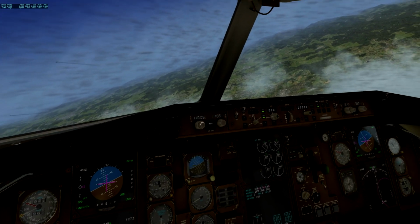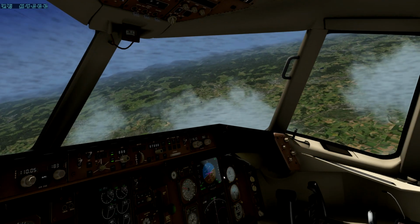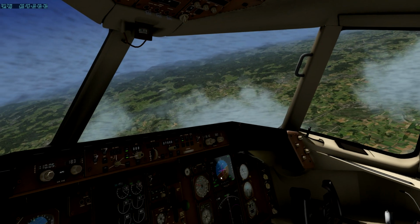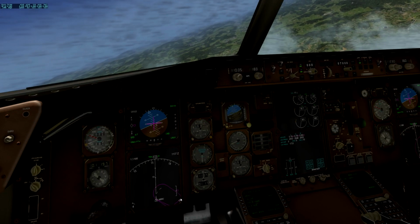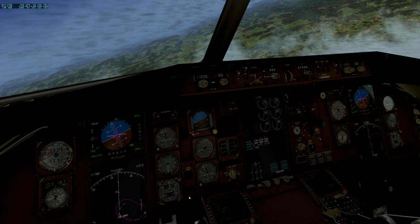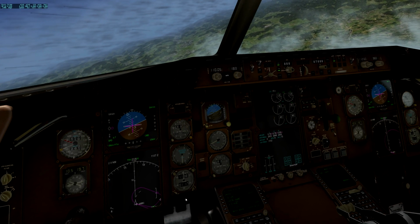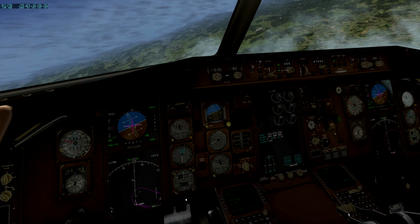The one thing that doesn't work, though, is seasonal transitions. So although it's winter, the Swiss Alps here are looking very green and lush instead of snowy and white. But that's okay. So we'll just hold this hold until we hit 7,000, then we'll do a direct to Zulu Uniform Echo, descending to 5,000 and begin our actual approach.